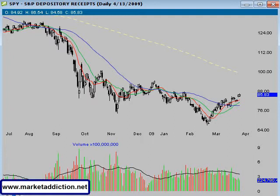Today is Monday, April 13th, 2009. Today the Dow closed down 25 points, the Nasdaq was up almost 1 point, and the S&P 500 was up 2 points. So just looking at the closing prices, it doesn't look like much happened. When we zoom in intraday, you'll see that it was a little more constructive than what the final numbers make it look out to be.